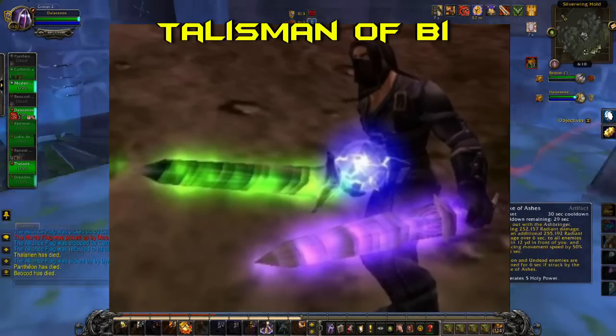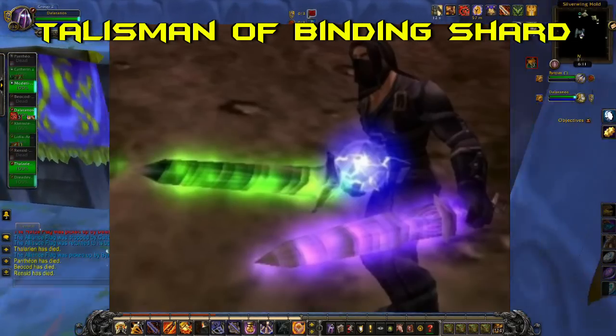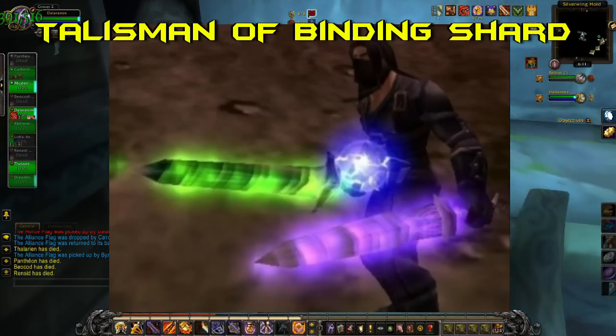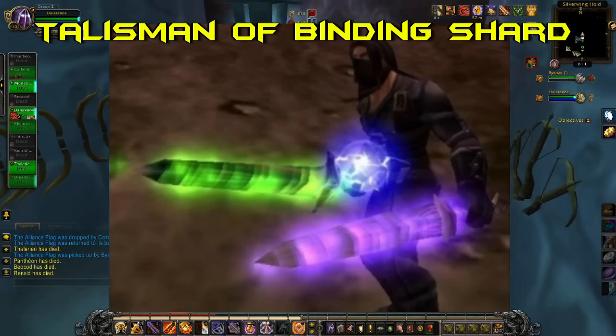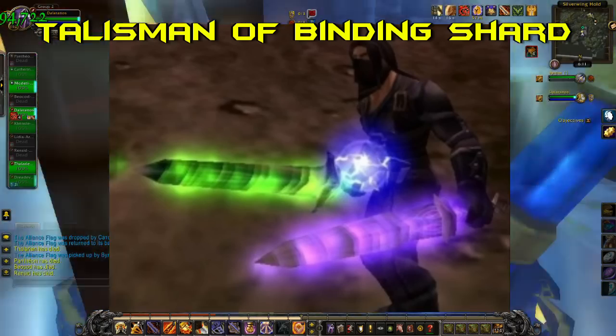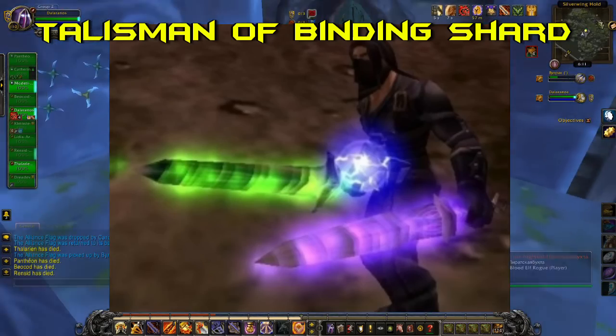Number 4 on our list is the Talisman of the Binding Shard, dropped only once from Baron in the Molten Core, before it was removed from the game. The player who received this item was actually allowed to keep it, though, as it was originally one of the first legendaries to make it into the game.